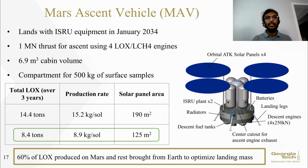The MAV itself has a single-stage wide-body design that minimizes the structural mass ratio, lowers the center of gravity for stability, and reduces complexity. The design doesn't have any aerodynamic modifications since the air resistance is negligible on ascent. The cabin volume of 6.9 meters cubed was based on the Apollo lunar module with similar habitability requirements, and storage for 500 kilograms of surface samples is included for return to Earth.